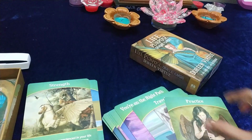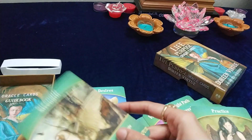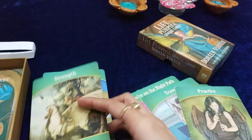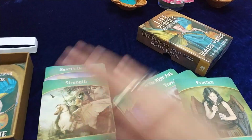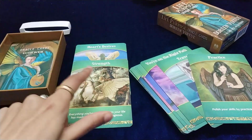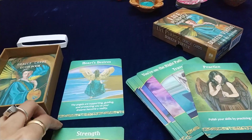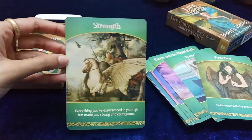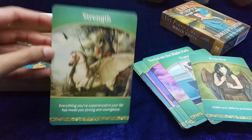I also feel that sometimes it's not directly linked with life purpose. Probably there's a better explanation in the book. I haven't gone through it. So sometimes, for example, if a client comes to me and says, I want to know what career path is good for me, and I get this strength card over here, it doesn't make much sense because I could have gotten the same card from numerous other decks, right?